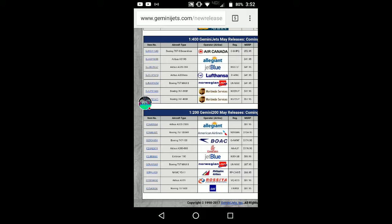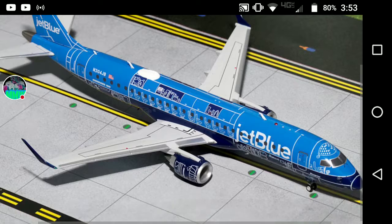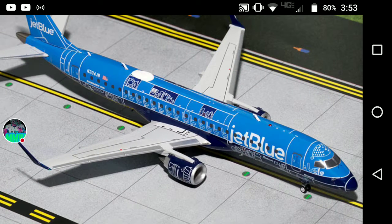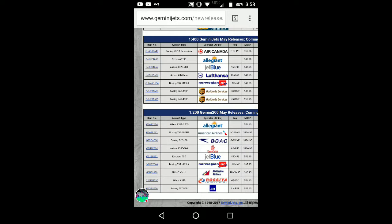Then we have an Embraer 190 for JetBlue. Let's take a look at that. This is the blueprint scheme. Now, if I was going to get a JetBlue, it would not be this. I just kind of like the regular livery if I do get a JetBlue model. But I do think that this will be a pretty popular model, as it is the blueprint scheme. So I think it looks really good, pretty good for the blueprints.